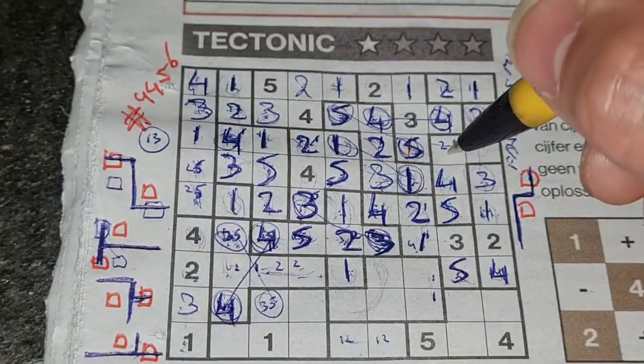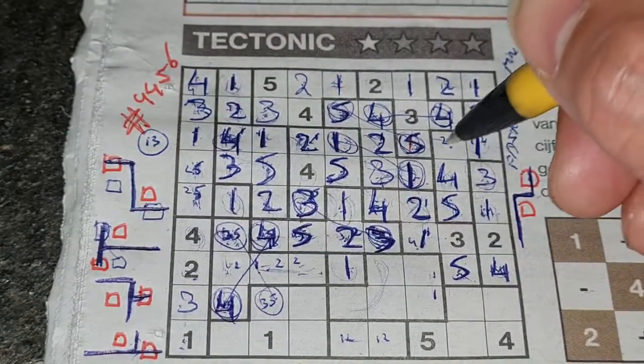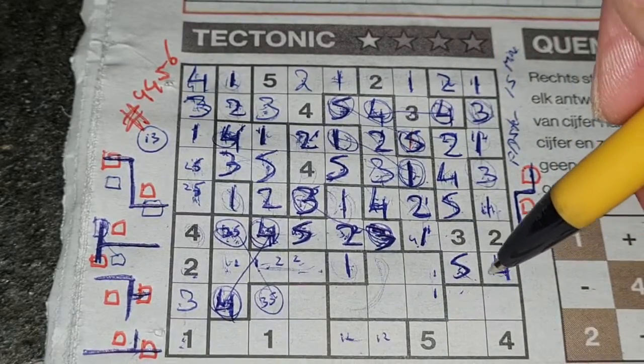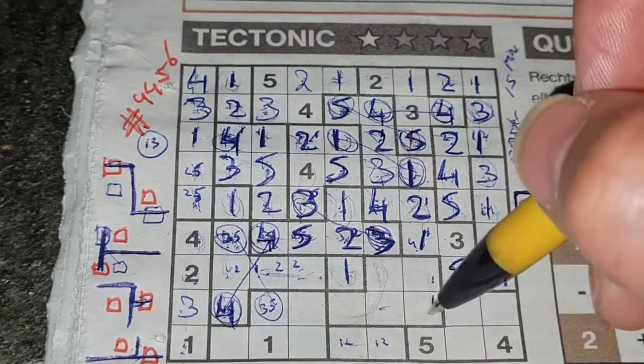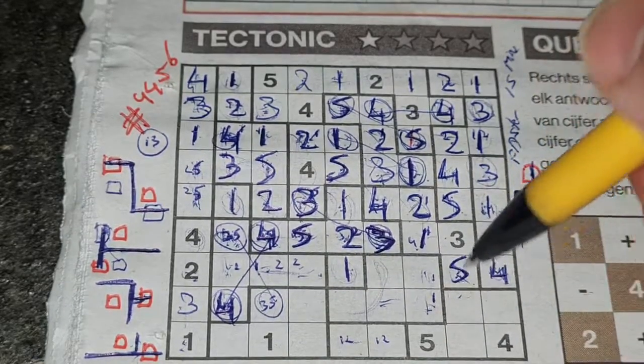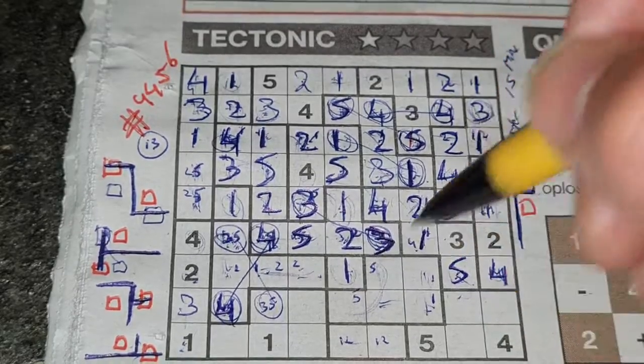Now we have a 1 here, so this box can't be 1 anymore, that box should be a 1, and this box should be a 2. These two, wait. These two boxes, can it be a 5? Those two boxes, can it be a 5? So the 5 could be here, could be there.